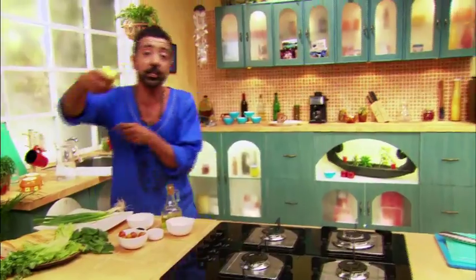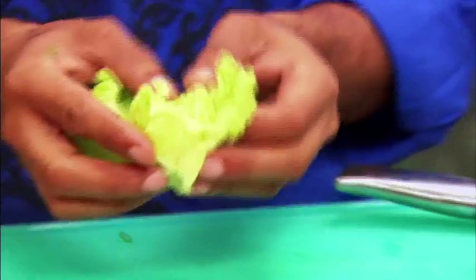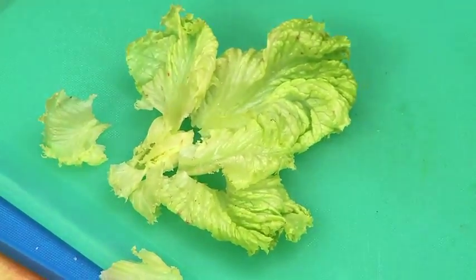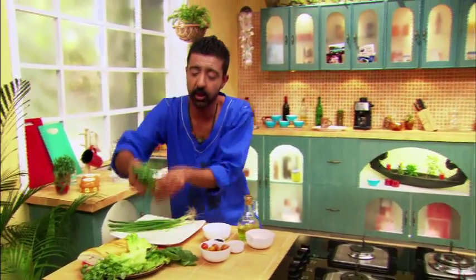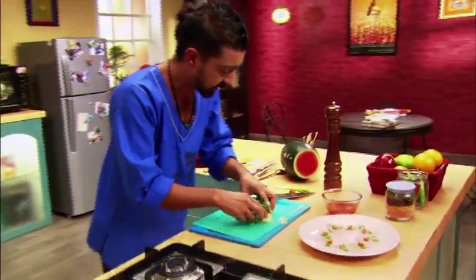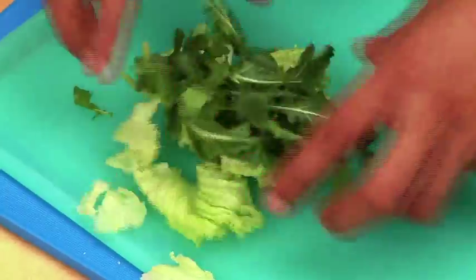I'm gonna use sort of the hearts of this salad. You see these hearts right here? Beautiful, fresh, young lettuce leaves. Absolutely gorgeous. One of my most favorite salads of all, rucola. Okay, we're gonna incorporate some of these lettuce leaves into this whole mix as well.